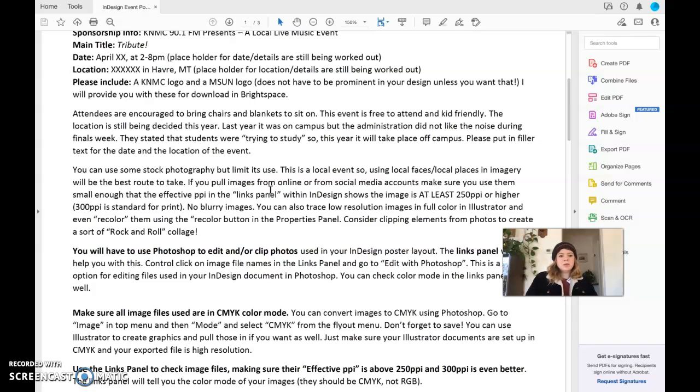Like I said, the location has been moved off of campus because it's during finals week, and the administration was not happy about that because they said that students were trying to study. So this year it's off campus. If students want to go to it, they still can. And we will be hanging up this poster on campus to try to get students to go to the event, even though it's during finals week.